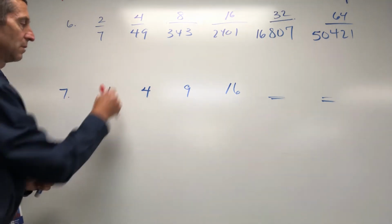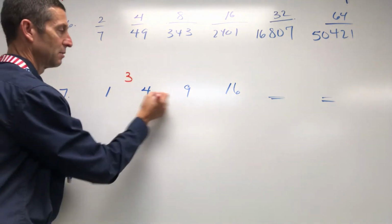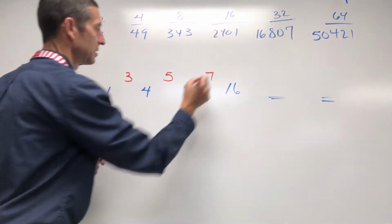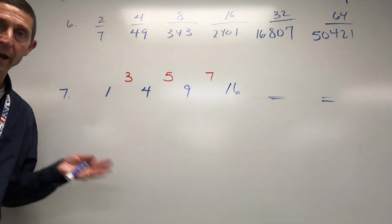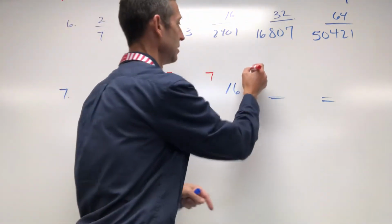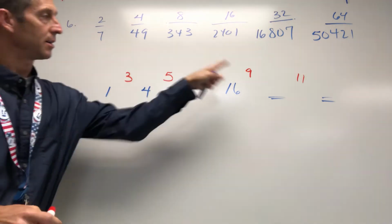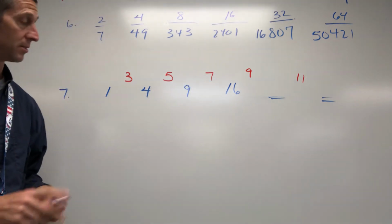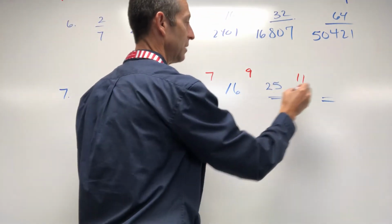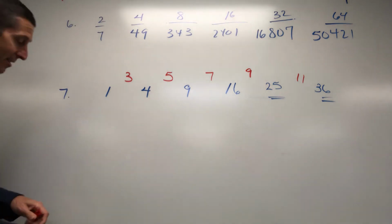So you look at, okay, 4 minus 1, that was a difference of 3. What's it take to get from 4 to 9? Oh, that's 5. 16 minus 9, oh, that's 7. So you see this pattern of adding the odd numbers: 3, 5, 7, 9, 11, 13. And that gives you 16 plus 9, this is 25. 25 plus 11 is 36. That's just one way to get there.